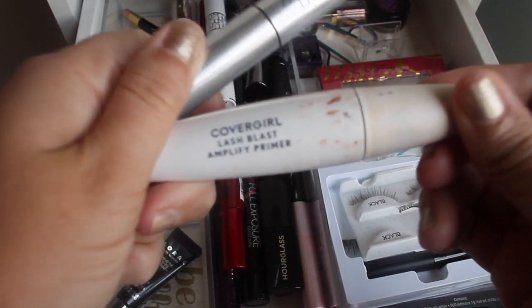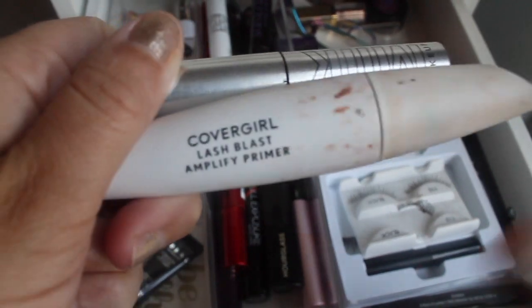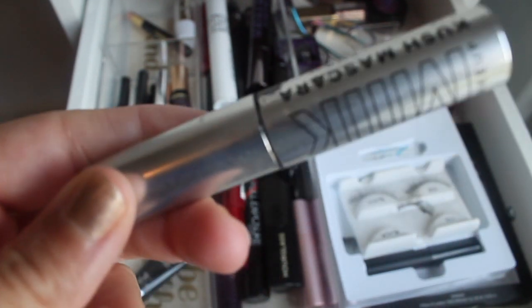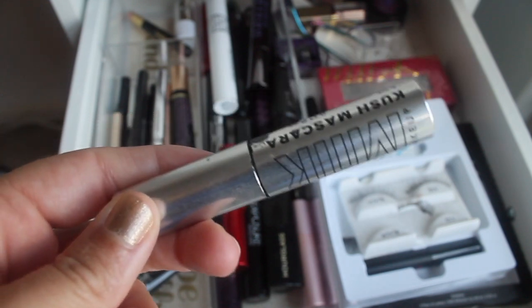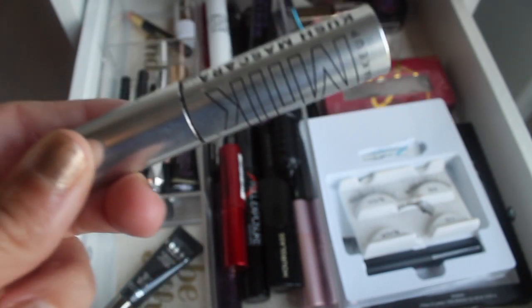The CoverGirl Lash Blast Amplify Primer and the Milk Kush Mascara. I think that once this starts to get used up, I like it more. It's not as clumpy. It doesn't make your eyelashes look like spider legs. It just makes them look like eyelash extensions. I think I could use this for one more week, but I have a week in mind that I want to pull this. So I'm going to put this one back. Keep this in because it's almost gone, and I want to use it up.